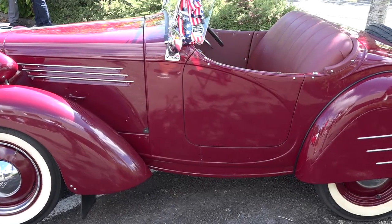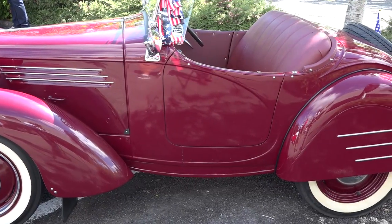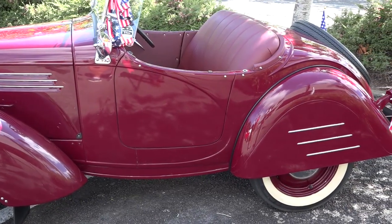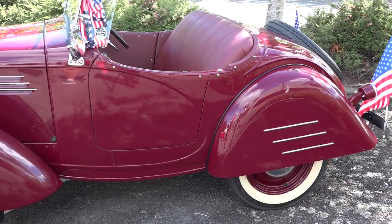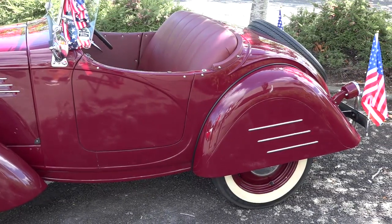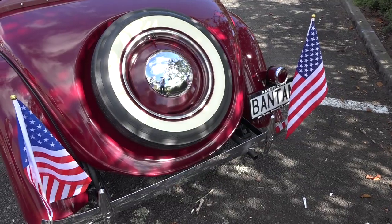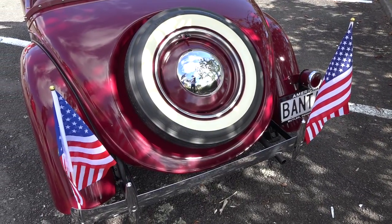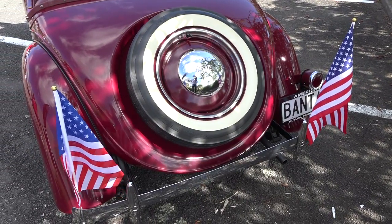Pat, it's a beautiful story. You've virtually had the car all your life. The emotion must run very deep with you in this vehicle. When we think of American cars, they're usually larger than this. That's right. You've kept this small car for a good reason. What are some of those reasons?